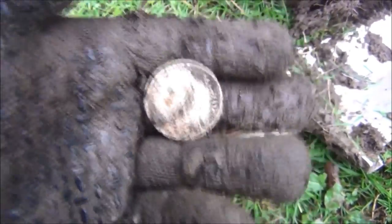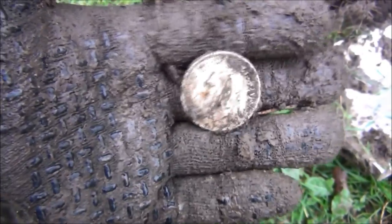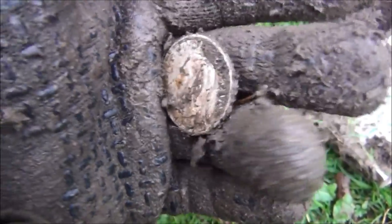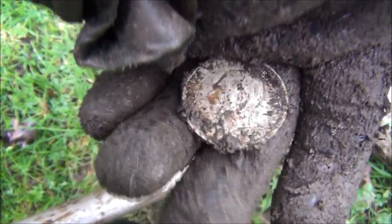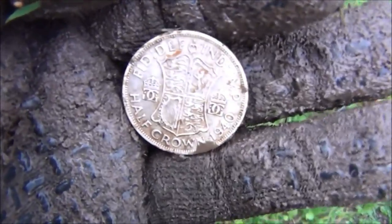1940. So that's 50% silver. What a cracking way to end the hunt. Now that is a coin to end the hunt with. I've been over this area a dozen and one times with the E-Trac, but I've always had the big coil, and there's a lot of trash in here. So the little Deus with a 9-inch coil has managed to see its way through the trash and find me a lovely silver coin.